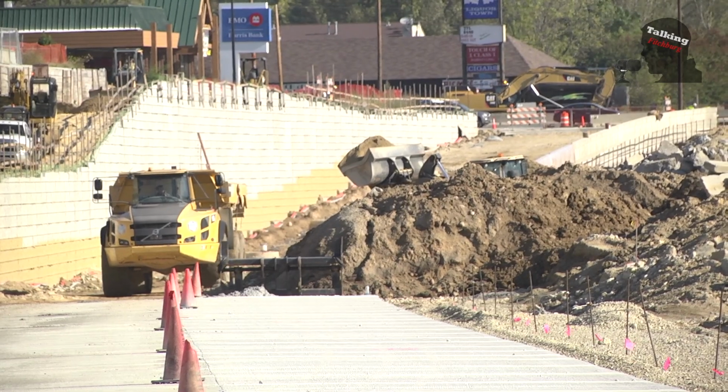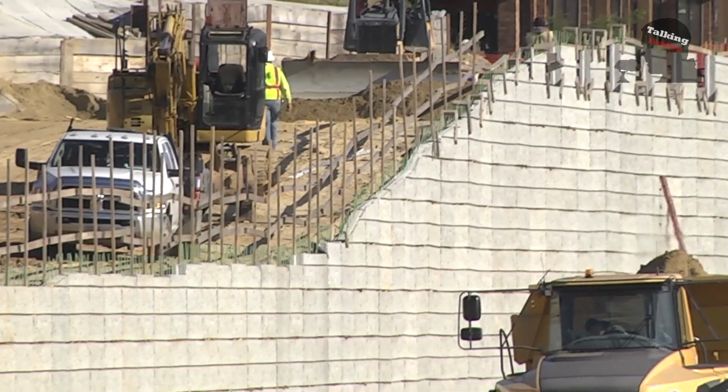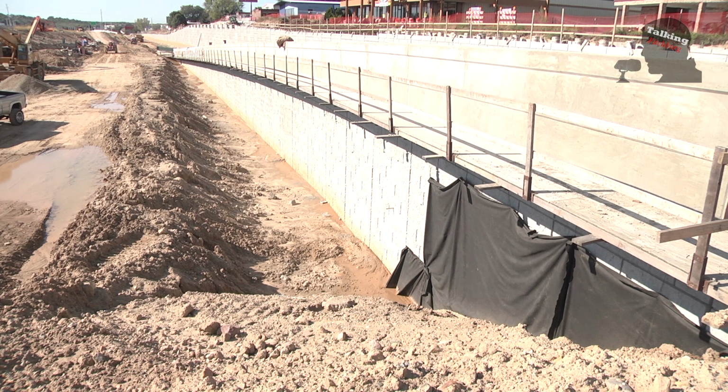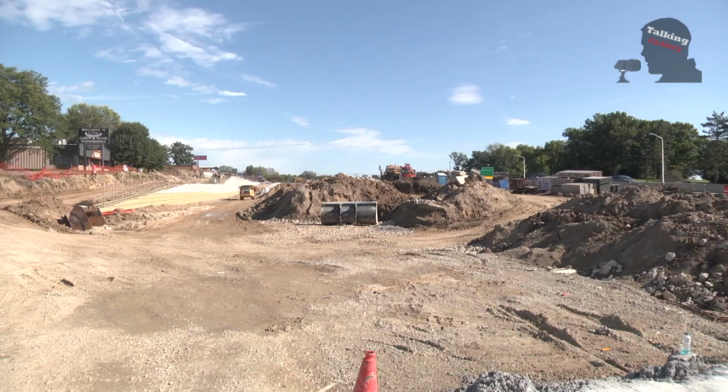retaining walls that we have built. There's the one retaining wall that's holding up the businesses that's almost 30 feet tall at its highest point. And there's also another retaining wall that's going to hold up the ramp for what is going to become the Williamsburg Way off ramp or on ramp to Verona Road. So behind us, you can see that there was a lot of excavation.